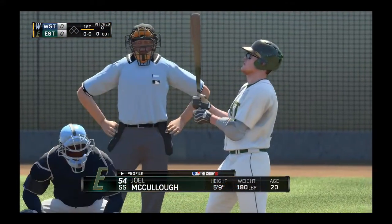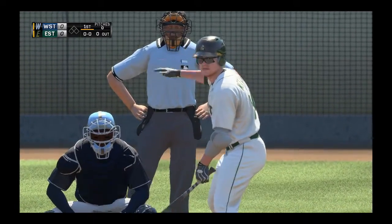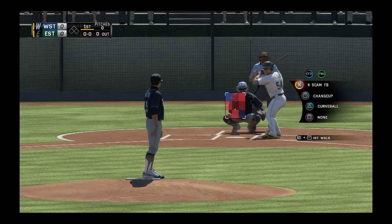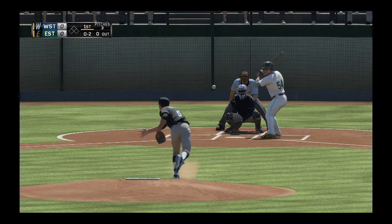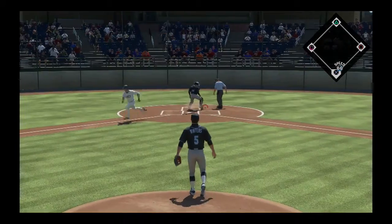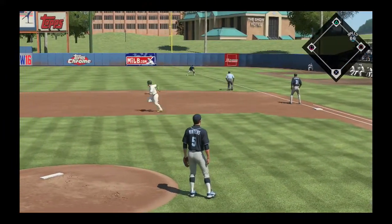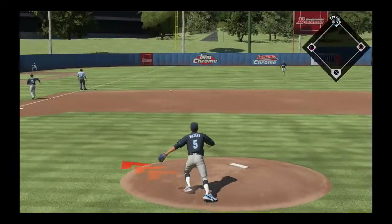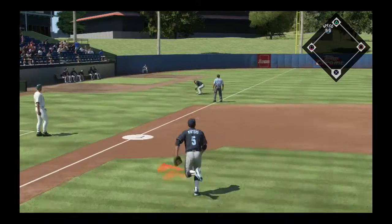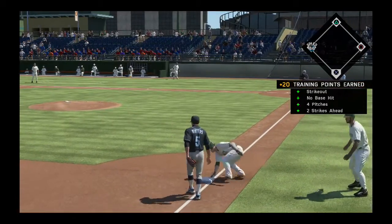Joel McCullough comes to the plate to lead things off here in the bottom half of the first. For the East Prospects, the shortstop. And that's a swinging strike 3 in the dirt. Washington finds it, and the throw is wide. And he'll get in there safely. He's in there.